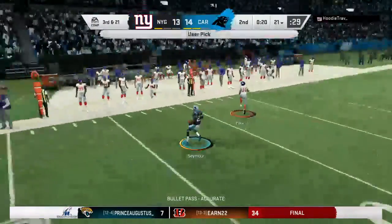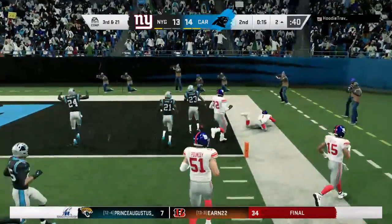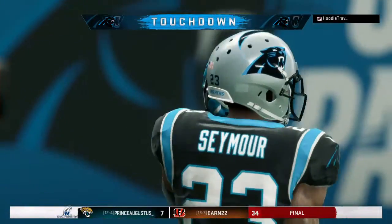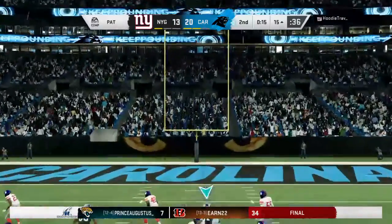Throwing, Jones. Looking for Tate, and it's intercepted. Picked by Kevon Seymour. And he will bring this one back. It's a pick 6 for a Panther touchdown. Well, we know this defense has athleticism. Spots like that prove us right.